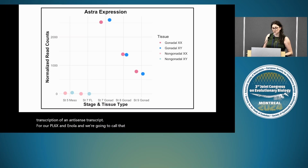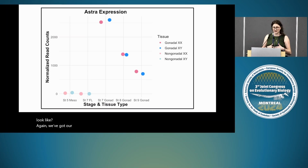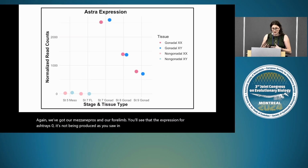So what does Astra expression look like? Again, we've got our mesonephros and our forelimb. You'll see that the expression for Astra is 0. It's not being produced, as you saw in the splicing patterns. But what we see in stage 7, 8, and 9 gonads is obviously very different. So we're getting high expression of Astra.